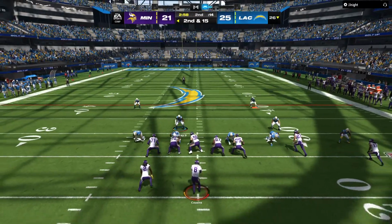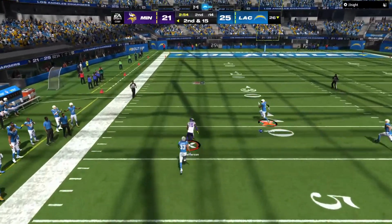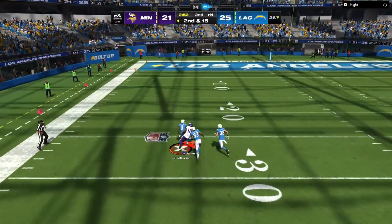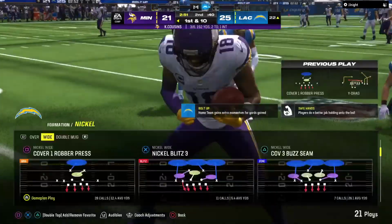It's 2nd and 15. Throwing, Cousins. Justin Jefferson, room to maneuver at the 35. And he takes it all the way down to the 22.